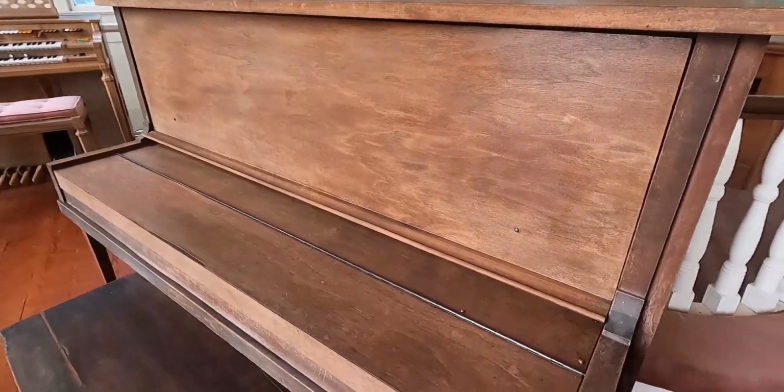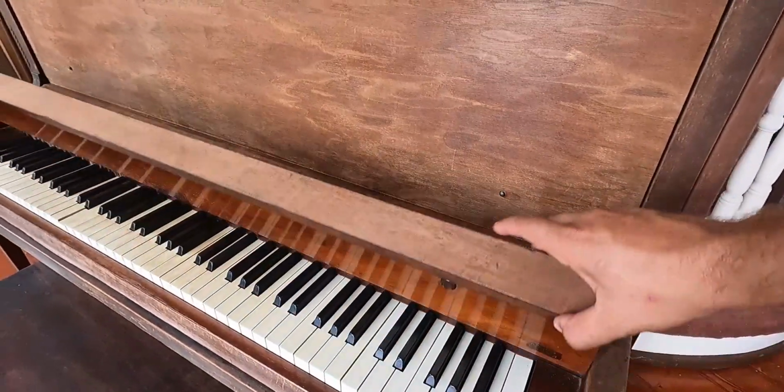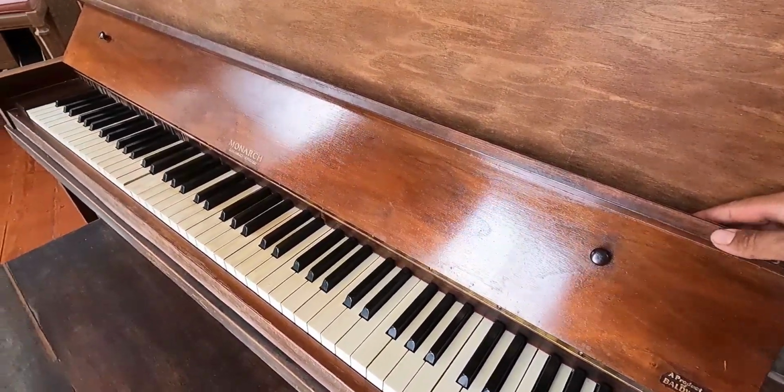A very simple piano here. A Baldwin Monarch.